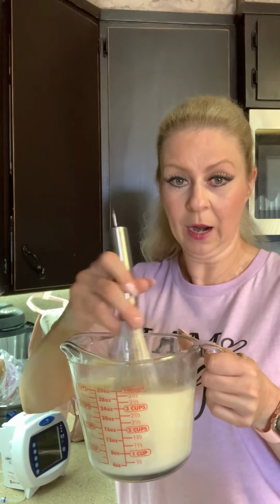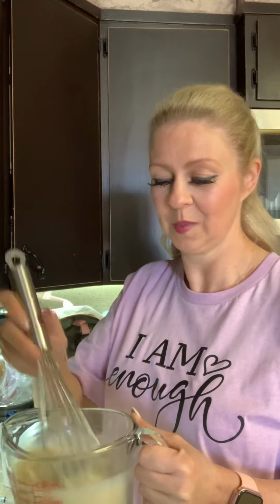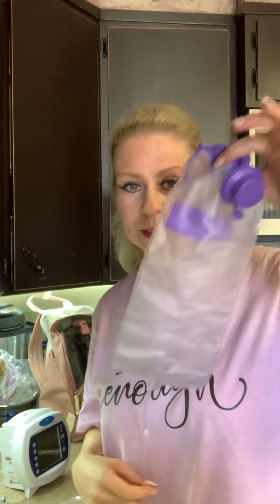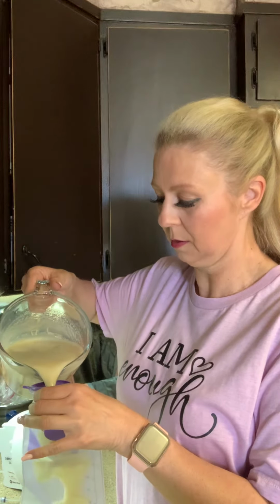So it's now into this liquidy formula, and it's kind of thick, and you have this cute little bag that it will go in. And then you pour it into here.